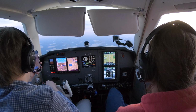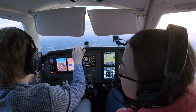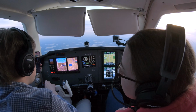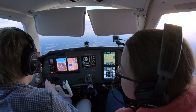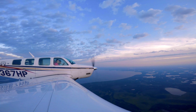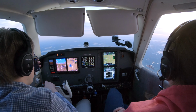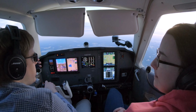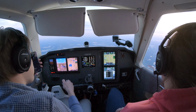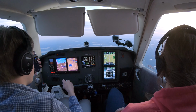2621, 3010, and is restricted area 4301 hot? Bonanza 7 Hotel Papa, it is active today from the surface up to 5,000 feet. You should be fine at 8,500. Bonanza 7 Hotel Papa, radar contact 20 miles east of Brainerd, confirm altitude. That checks, we're 8,500, Bonanza 367 Hotel Papa. 7 Hotel Papa, that checks. Maintain VFR. Let me know if you change altitudes.